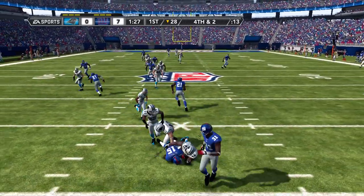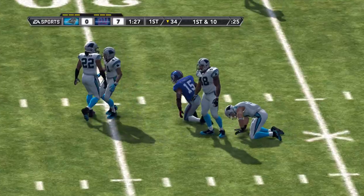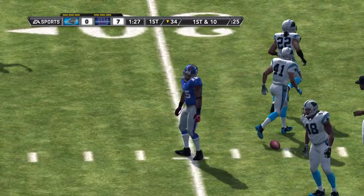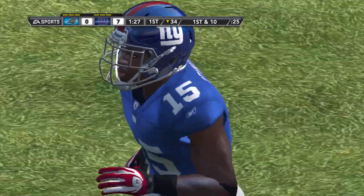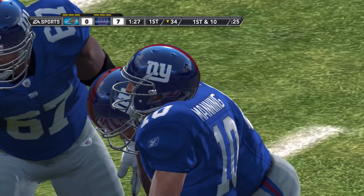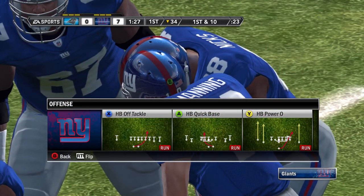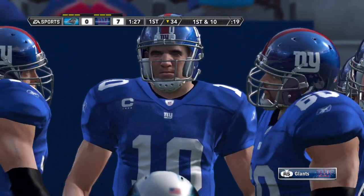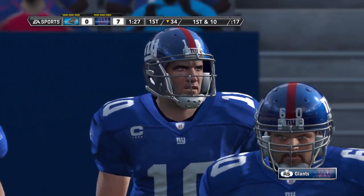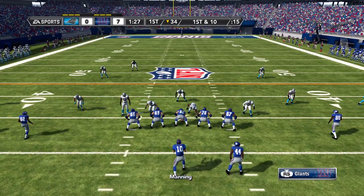Number 15 fields the ball at the 30. I'm sure they would have liked to have gotten a little better return out of him there. Yeah, he really didn't have much of a chance at all to make anything happen there. I mean, I know this guy's a dangerous punt return guy, but you can't do it on your own. They'll take over at the 34. It's first and 10.